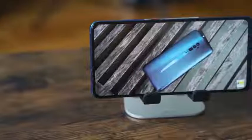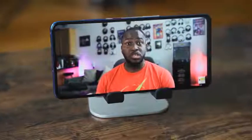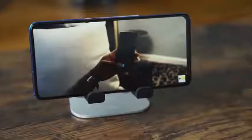When you're watching movies on this thing, it looks good. You're watching YouTube videos, or you're looking at that wallpaper, you're thinking, I want that wallpaper. So use the link down below.